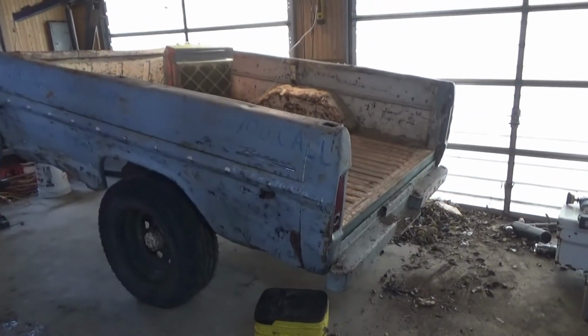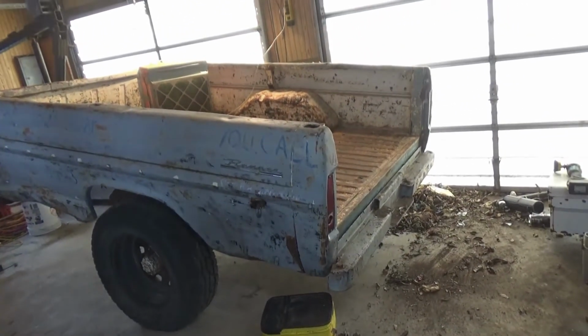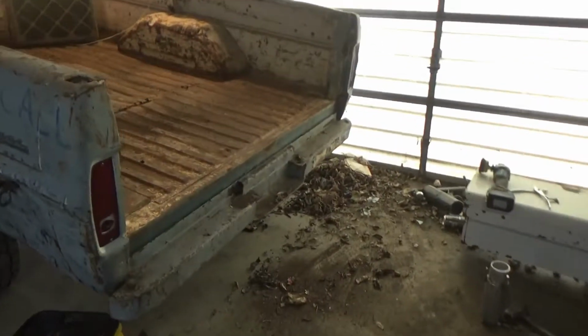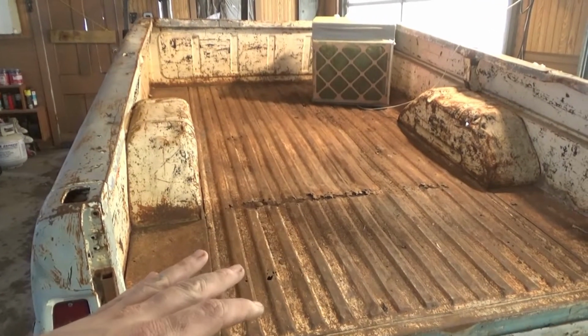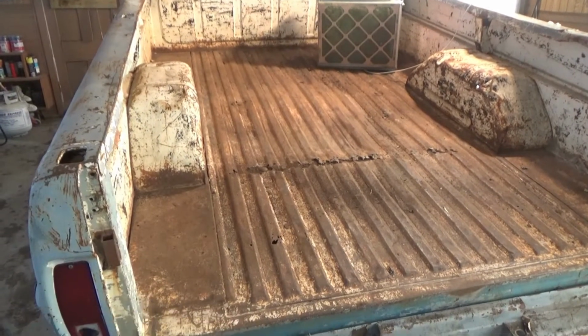Really don't have a whole lot to say about it. It's gonna be really cool when it's done, I know that much. So I'm gonna get back to cleaning on that because I am going to Raptor bed line the bottom of it because I still have 2 bottles left from when I did my Dodge.